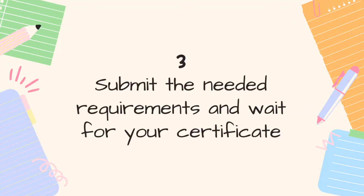Now that you know the requirements needed for that certain province, the next thing that you need to do is, of course, to prepare all those documents and submit them, and then wait for your certificate to arrive. Once you have all the documents that you need, usually it takes around 4 to 6 weeks before you get your certificate. Now let's go to the questions that you may want to ask.